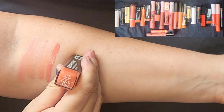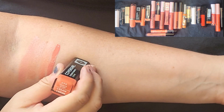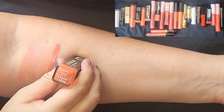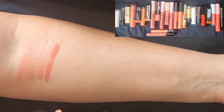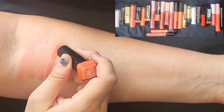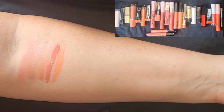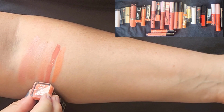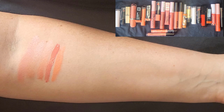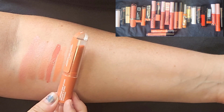Next is from the Covergirl Exhibitionist line. It's a cream finish. It's one of the newer ones called Peach High. You're going to see a couple of these in the collection because I really like this line. This is probably going to be a lot brighter. Yeah, we're getting more into orange instead of the peachy pale orange. I didn't really know where to put this one because it's not quite fluorescent orange like we're going to encounter in a few minutes.